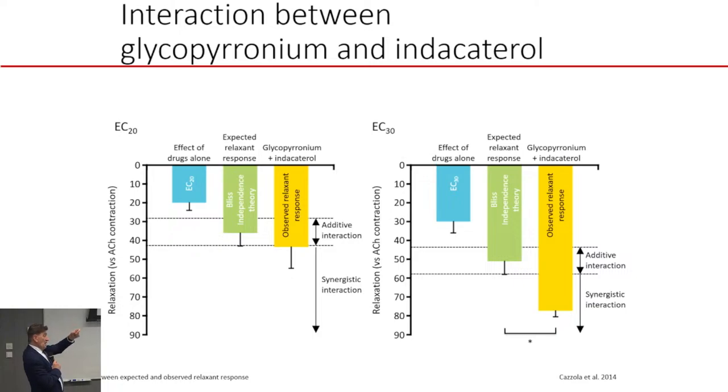If you take isolated human airway smooth muscle, you can determine, if you look on the right-hand slide here, the concentration of each drug given alone to produce a 30% change in relaxation. So it's a threshold concentration. The green bar in the middle is what you expect if you put the two together, and the yellow bar is actually what you see. So when you put the two classes of drug together, you get greater than additive effects, and therefore there's a great benefit to putting these two complementary classes of bronchodilator together.